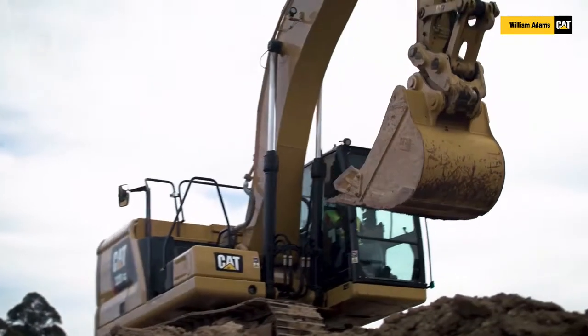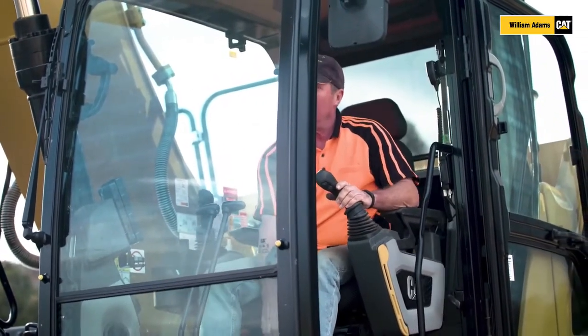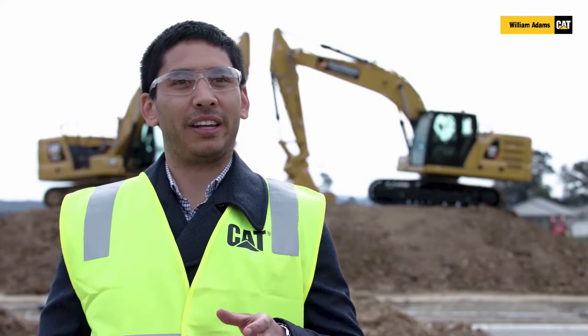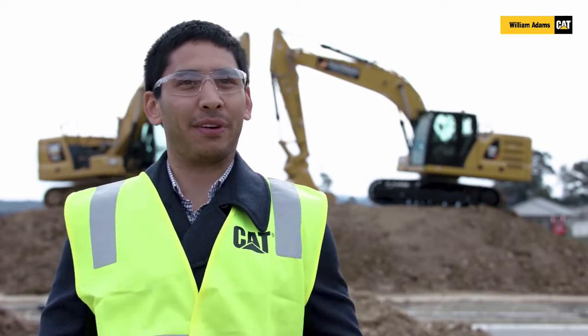Feedback from our operators has been fantastic about the 320 GC, particularly comfort levels, efficiencies, power of the machine, even simple things like reading the oil levels from ground level. They definitely feel a lot safer in that environment.